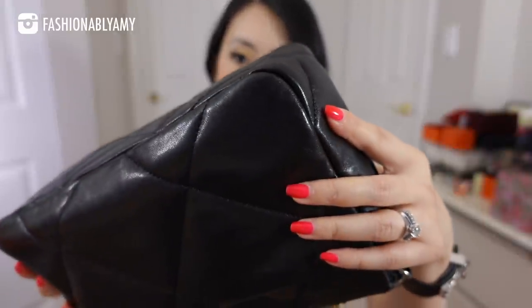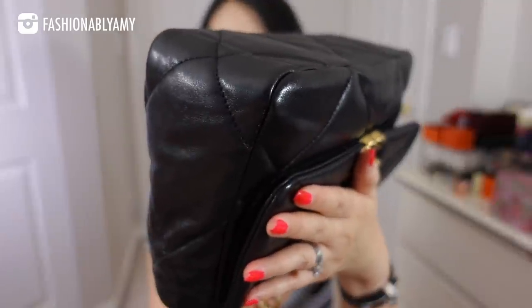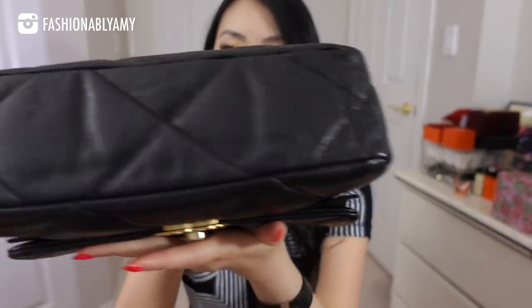Okay, now that we got all the details out of the way, I'm looking at my bag, no corner wear. So the corners are perfectly fine, which is one of the reasons why I rave about this bag so much, because you would think that a lambskin is hard to take care of, but it's absolutely not. I obviously take care of my bags, but I don't have to baby this bag. You know, I just wear it and it's such an easy grab and go.